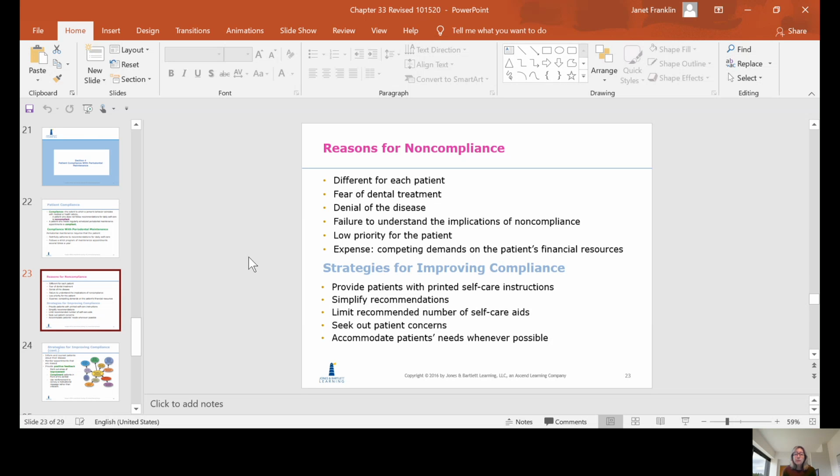If you can give them something printed to take home with them, they're likely to open it up later and look at it. Simplify the recommendations. Don't give them 15 oral hygiene aids with 10 minutes of instructions for each. Keep it simple. Limit the recommended number of self-care aids. Don't give them 15 things. Pick the most important things and go with a couple of those.